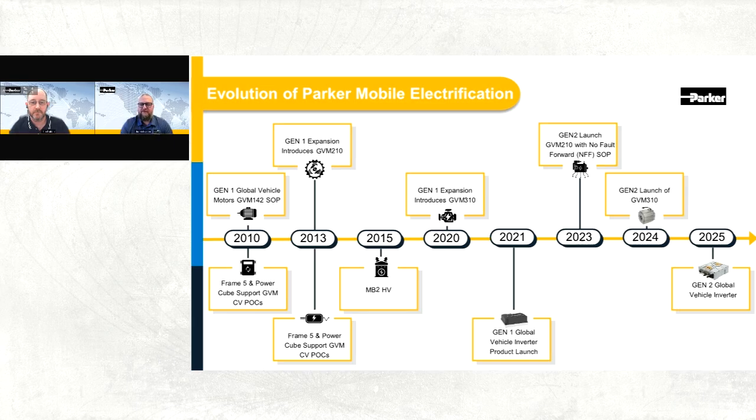What we see is we've got more than 15 years of experience in the mobile electrification space. Our Gen 1 Global Vehicle Inverter is a great inverter. It's a great platform, and it works with our motors well. But what we really wanted to do was take a clean sheet approach to this Gen 2 platform so that we can control the GVM and get all of the performance and efficiency out of our motors.